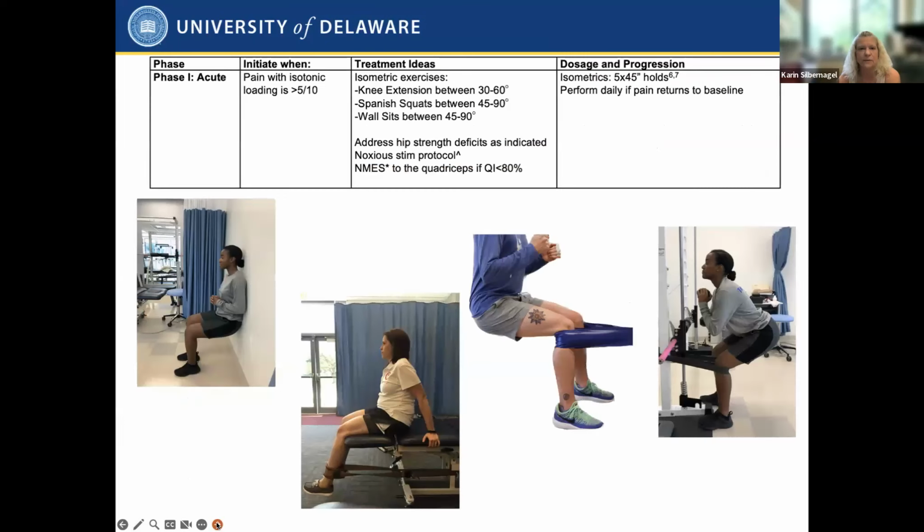We can skip that. So really, when we get started, these are some of the exercise ideas to try to load it both with isometric and with squatting. And one of the things that we have worked more on now is this Spanish squat.